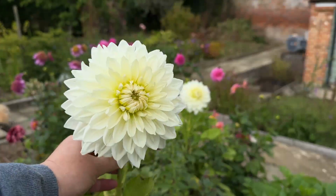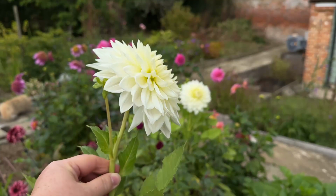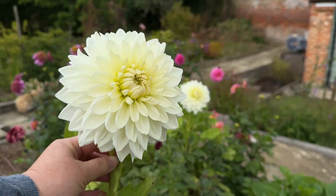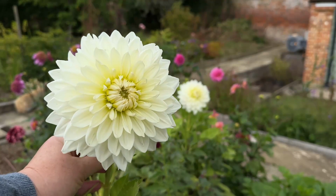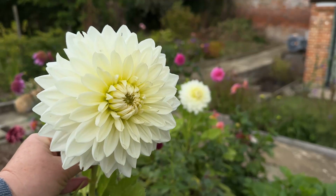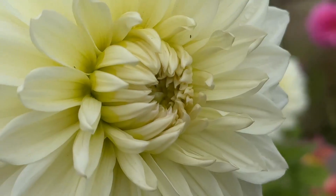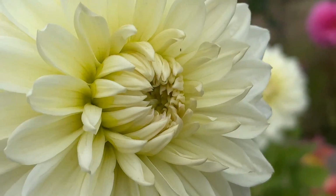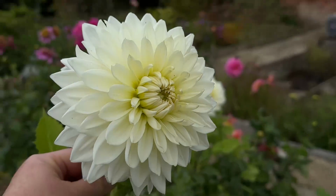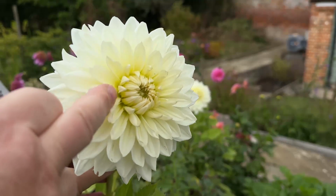So this is Millie. It's a really nice size. It's not too heavy at the moment and doesn't seem to be weighing the plant down at all, and I think it's got a really attractive colour on the inside, a kind of chartreuse green. Let me see if I can get that to focus and get the colour right. It's quite hard to get the colour right, so it's not showing up particularly well, but it is a really lovely chartreuse green just in here.